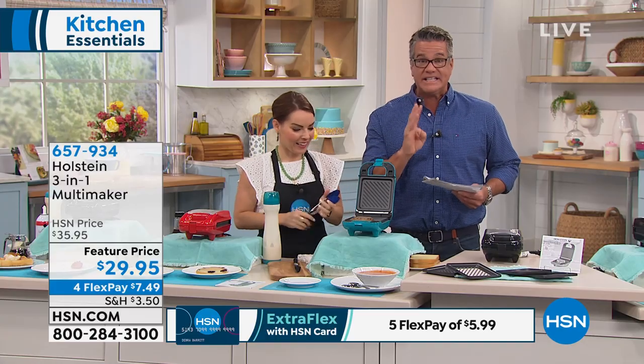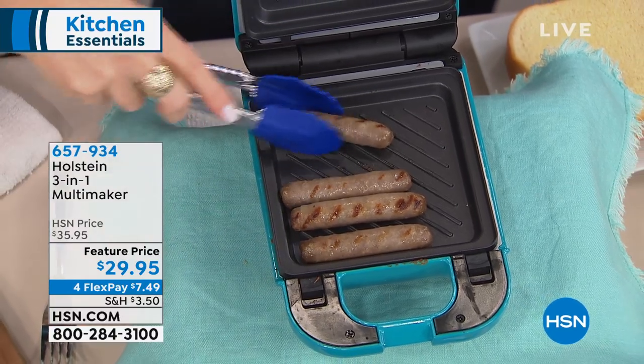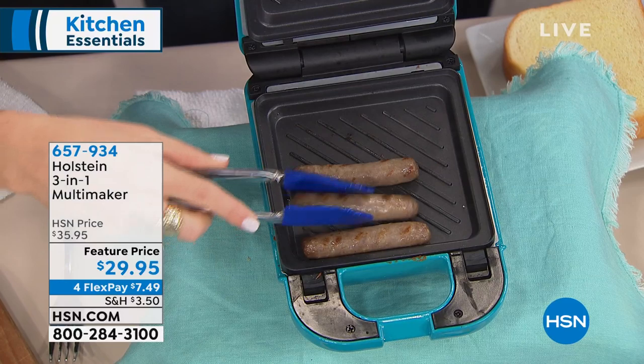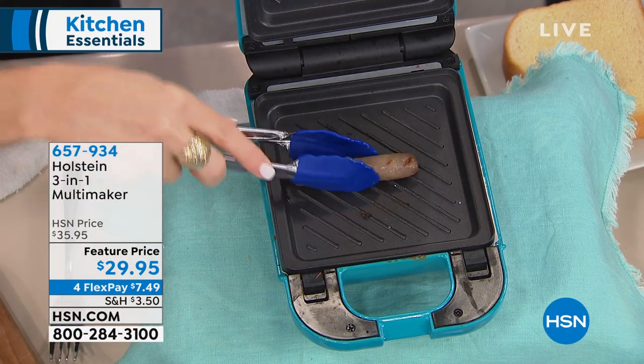Remember, three sets of grill and griddle plates. So you can do the grilling, you can do your griddling, and you can do your waffles and pancakes all in the same unit. Before, you had to buy separate machines from Holstein. That's right. And also you were committed to a larger machine. That's right. I think for a lot of folks out there that want to try it.